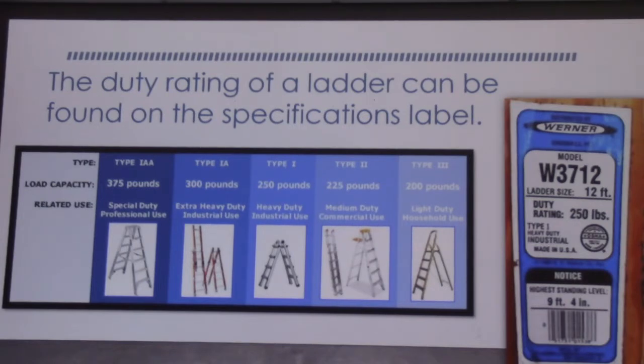So there's different types, there's different load capacities and different things you would use them for. So you want to make sure you have the correct ladder for the person using it.